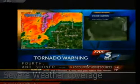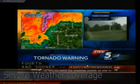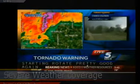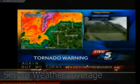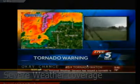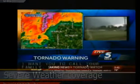We have the same wall cloud here. It's starting to rotate pretty good again, but no tornado on the ground. It hit my house. Okay, Chance. Well, you know what, Chance? I want you to call your family. I know you live in Moore, as do I, so this is very personal for us.